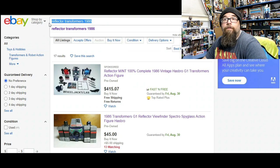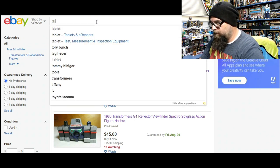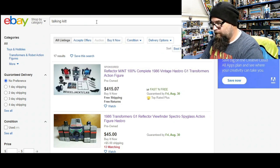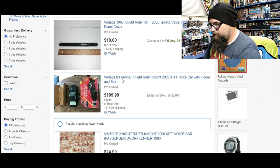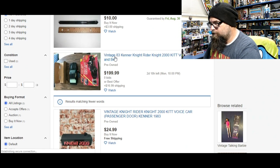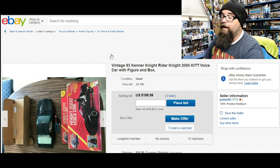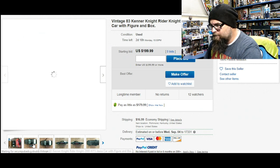And that was the Talking Kit 2000 from Kenner from 1983. So, Talking Kit 1983. Holy. Here's one still in the box for $200. Well, not still in the box, but comes with the box. Ooh, a little chewed up there.